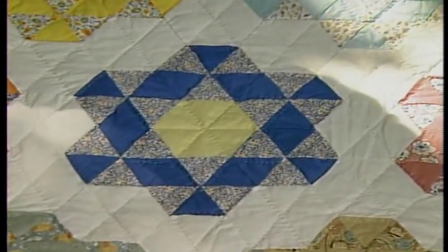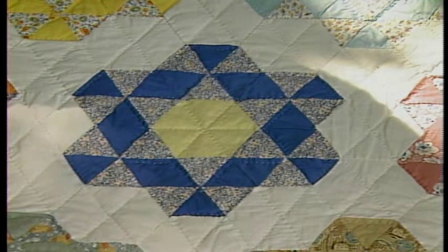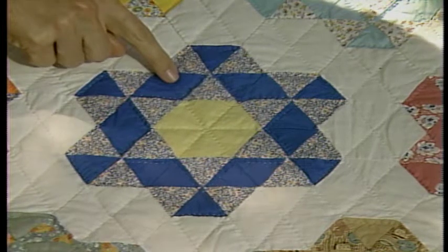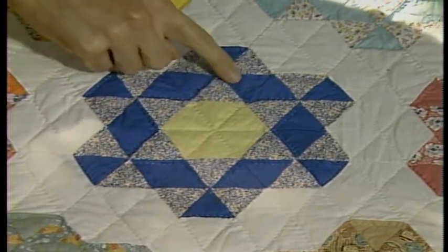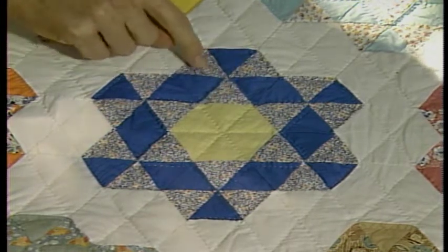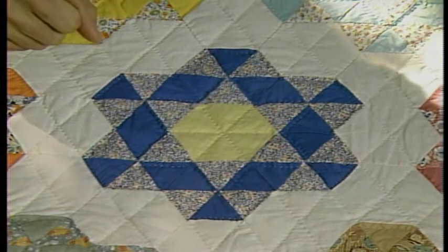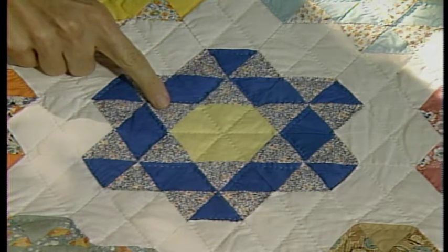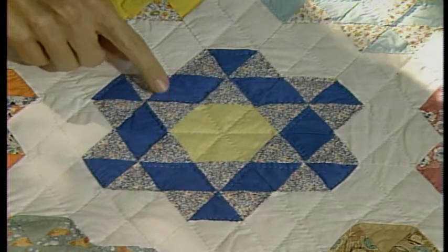The flower garden. What she's done here is just used a larger hexagon, and she's made it with triangles. She's used the three solids. She made more work for herself, didn't she? Definitely. And then her prints. And she's taken the color of her solids from the print fabric. Women who made quilts just loved their fabrics, and they always used them to kind of decide for them the colors and what they're going to do.